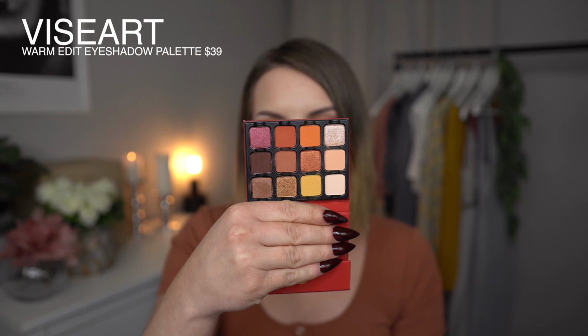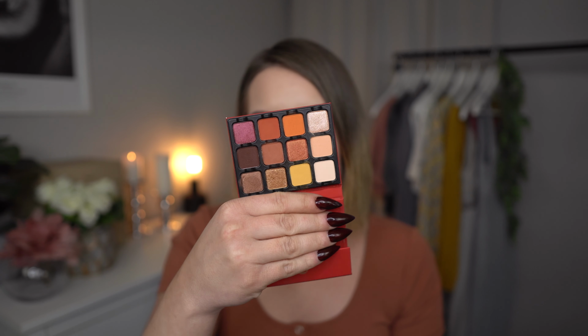But the first palette is the Viseart Warm Edit. This is so small, but my god, these are pigmented. And I think these are pretty expensive. It's a nice brand, and they're really easy to blend. They look so soft and just so professional when you use these. Definitely performed over my expectations. But anyhow, this is one of the best eyeshadow palettes I tried this year.